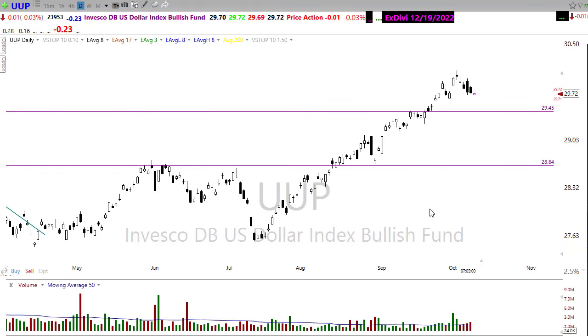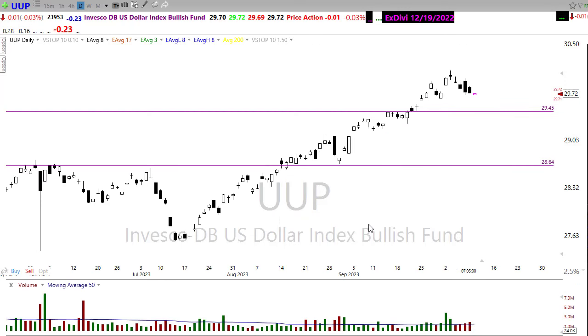This would help an awful lot too if we get that relief in those bond yields, if we saw the US dollar start to come down. And if you'll notice in here, we've been in this very strong uptrend. We're testing that trend right in here. A weakening of those bond yields could send that US dollar back down, breaking that trend. That would relieve an awful lot of pressure here for the market as well. So keep an eye on that.